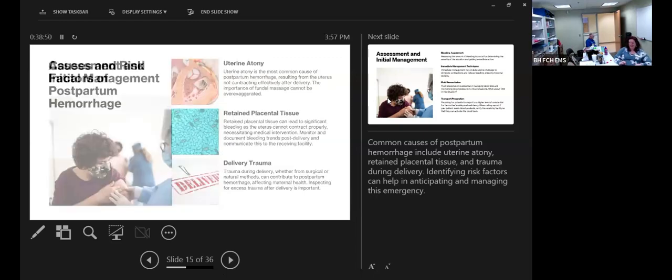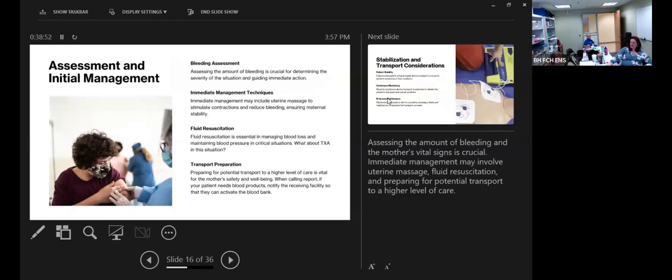I've transported an accidental home birth from Harrison. We took the baby because we got there first. The baby was okay. So again, assessment and initial management is one of our top skills. Our main priority is to get in there, assess the situation, and decide what our plan is. Is this a load and go, or can we stay and play a minute? You're going to assess bleeding, immediate management techniques, fluid resuscitation, and transport prep.